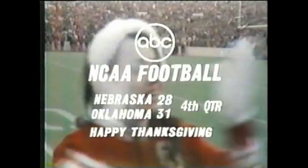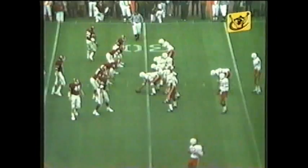The game for number one will continue here on ABC in a moment. The score, Oklahoma 31, Nebraska 28. Oklahoma 31, Nebraska 28. Nebraska number one in the rankings, Oklahoma number two.